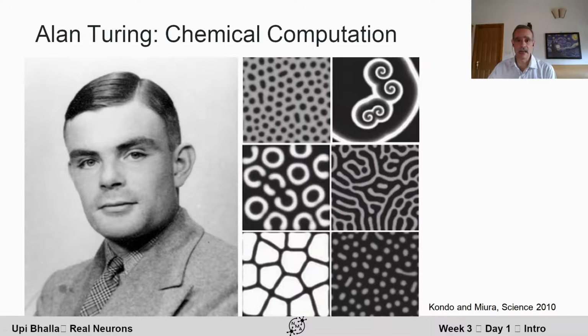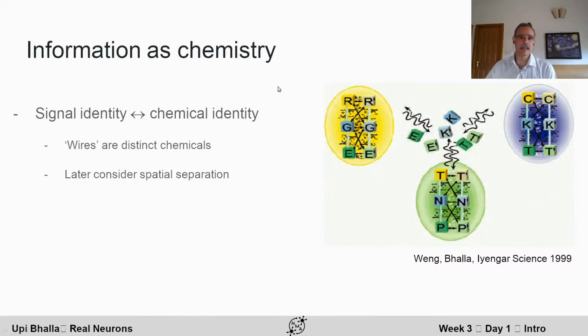Finally, let's go to Alan Turing, who talked about chemical computation. So the key idea here is that just like we've been talking about electrical signals as conveying information, we can use chemical signals to convey information as well. And the nice thing is that there are many, many, many chemicals. So each chemical, each identified signaling molecule could carry a different signal.